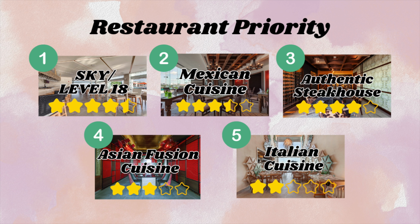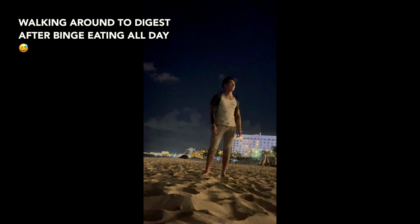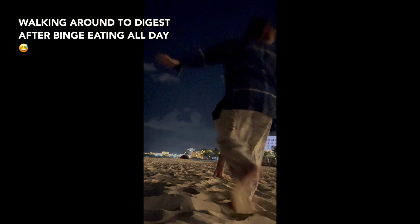Four and five, honestly, we don't really highly recommend it, but if you're staying there long, it's good to try it. For Cloud9, since it's an out-of-pocket place, I don't really want to go in an all-inclusive resort, so I did not even prioritize it. For the buffet, the atmosphere of the buffet is very nice and the food is decent, so I highly recommend you go there.